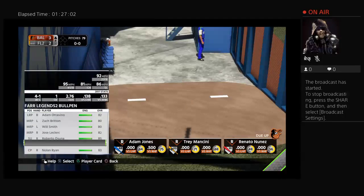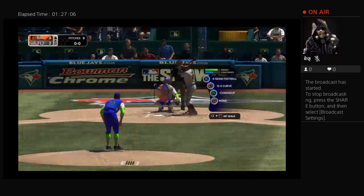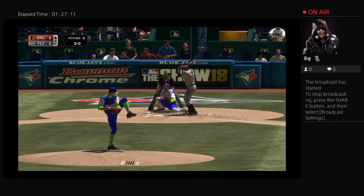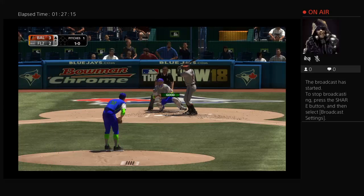Leading off for Baltimore, center fielder number 10. Nolan Ryan takes over to start the sixth inning on the mound. Now pitching. First pitch of the at-bat on its way. In tight here with the first pitch fastball that's 1-0.